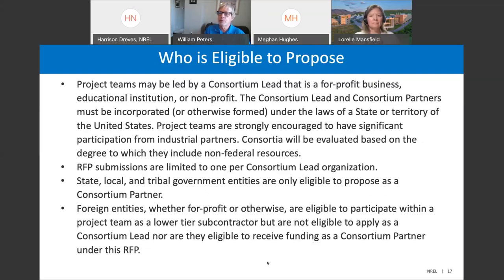Who is eligible to propose? Project teams may be led by a consortium lead that is a for-profit business, educational institution, or nonprofit. The consortium lead and consortium partners must be incorporated or otherwise formed under the laws of a state or territory of the United States. Project teams are strongly encouraged to have significant participation from industrial partners. Consortia will be evaluated based on the degree to which they include non-federal resources.